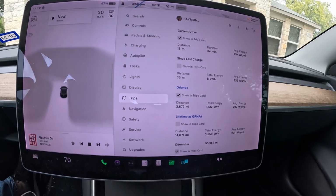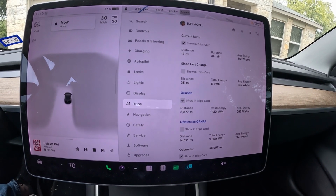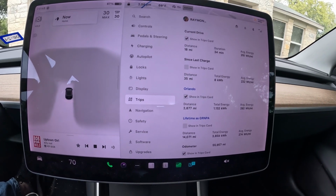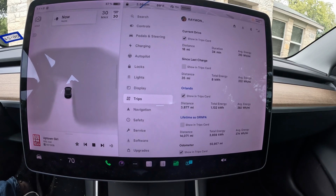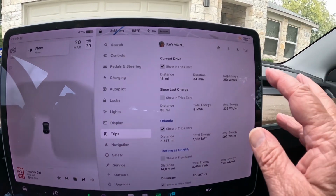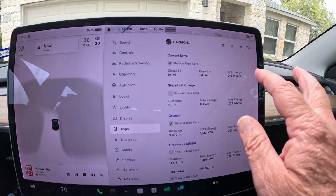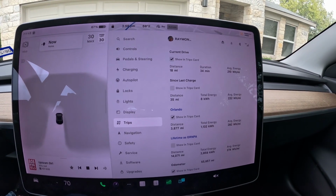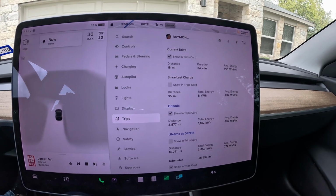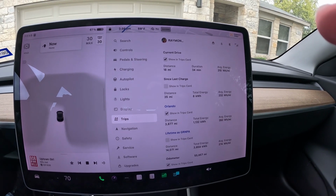Okay, so this is a trip down to HEB from my house. Total combined distance there and back: 35 miles, 8 kilowatt hours, 232 watt hours per mile. But look up here, this 210. This 210 reflects the fact we weren't going the speed limit. So we saved a lot of energy coming back. Okay, anyway, there you go. 8 kilowatt hours.